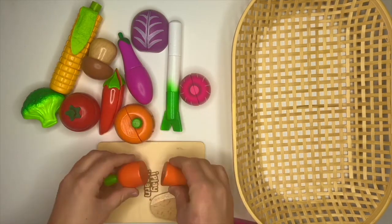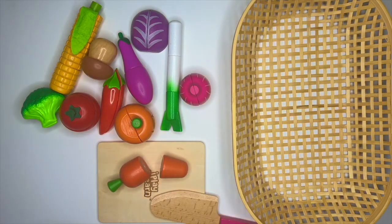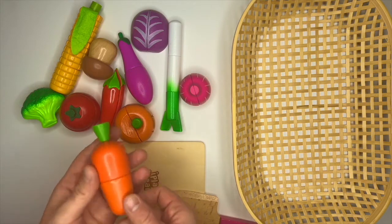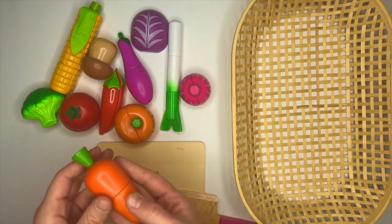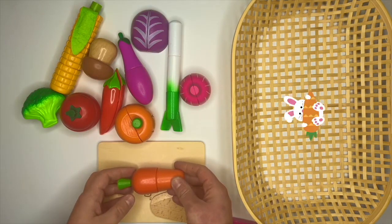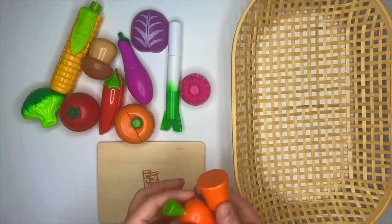Look, we just cut it in half. How many pieces do I have now? 1, 2. You know, there is one animal that loves to eat carrots. Can you think who it is? Yes, you are right. It's a bunny.